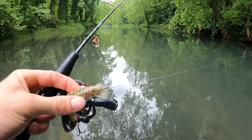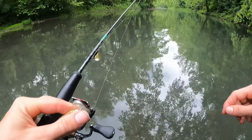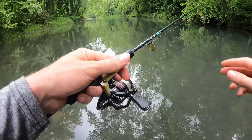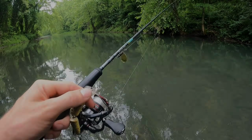Should we tie it on? Let's do it. Let's tie it on. I've only caught 3 fish on the spinner so far since losing the jerkbait that I caught 9 on this morning. This thing may be a little bit big, but we're gonna give it a shot.